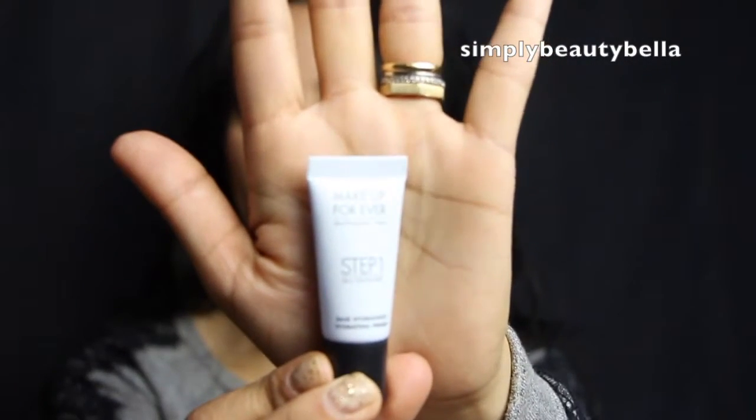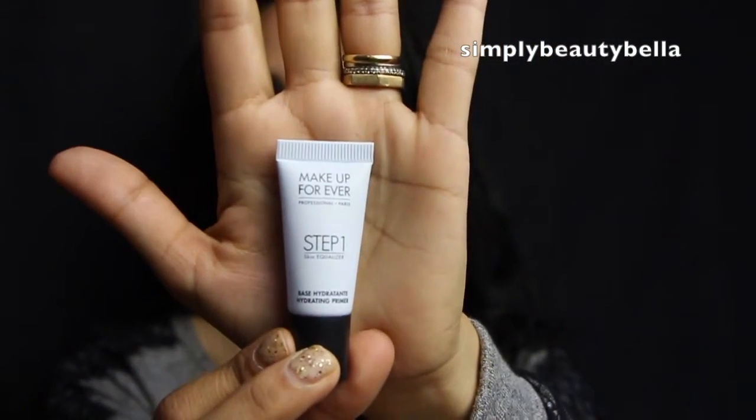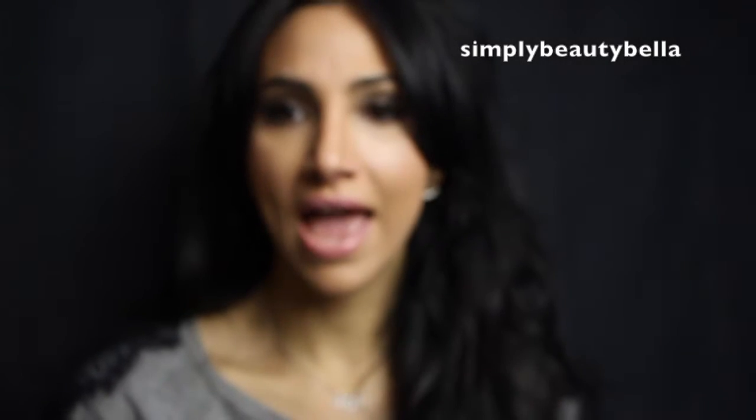Second, I have been applying this sample that I got in my Sephora Play box. This is a Makeup Forever Step 1 Skin Equalizer right here. It's very hydrating, and my skin has been very, very dry because of the weather. Definitely down here in South Texas, it's been hot, it's been cold, and this with my serum feels really, really hydrating on my face. And I'm normally oily, so that says a lot about these two products that I'm using combined.